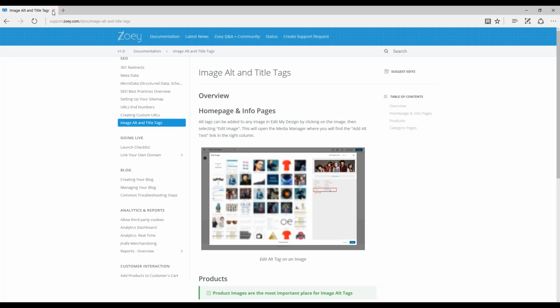We have implemented some technology on the Zoe side to try to help. We do have some compression capabilities. We do detect when there are larger images than are necessary, and will, especially for mobile, serve up smaller versions of those images, and in some cases on desktop as well. It's not perfect tech though, so obviously you still want to do some compression on your own.